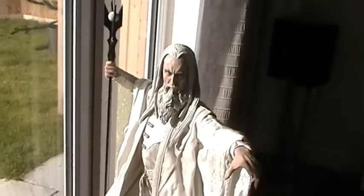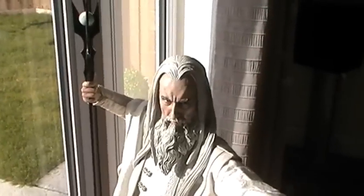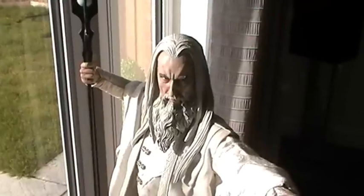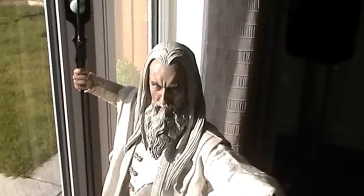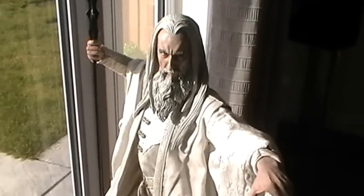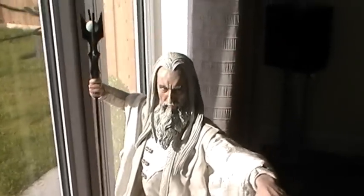That's right. The dude, Christopher Lee himself, the icon of the Hammer horror films, playing a big role as Saruman, the wizard that turns evil in Lord of the Rings. Obviously, he was good in The Hobbit. And here's the premium format version of it.